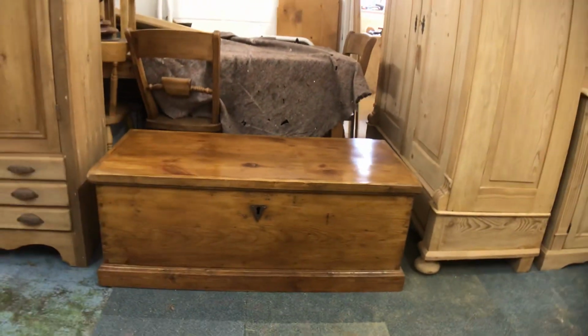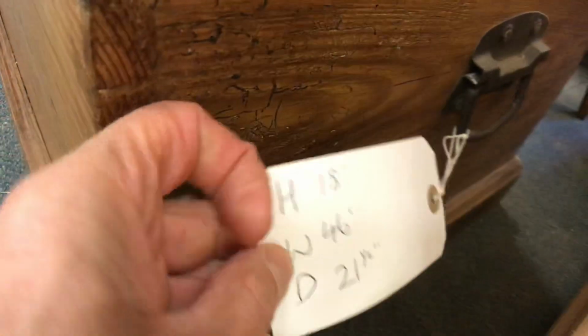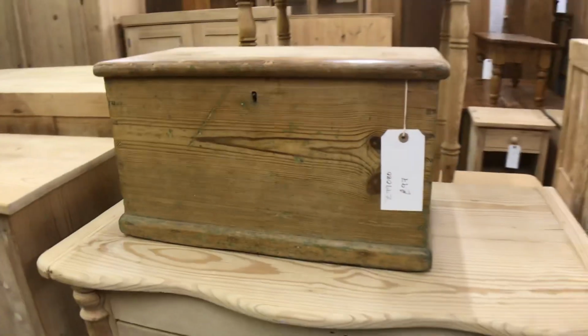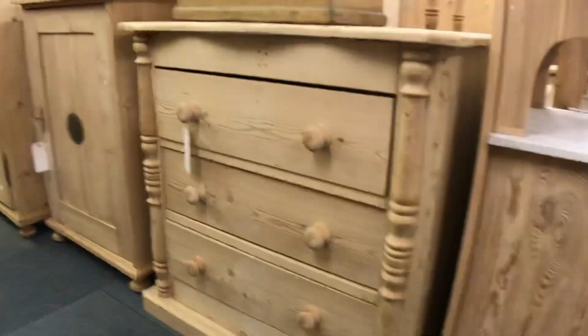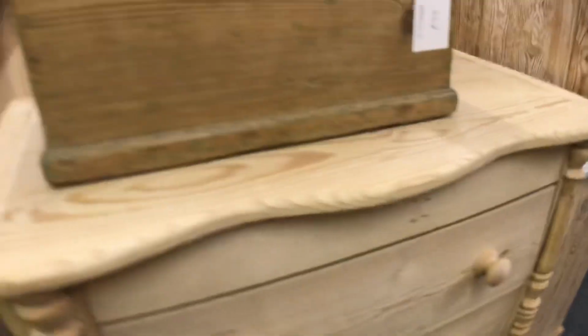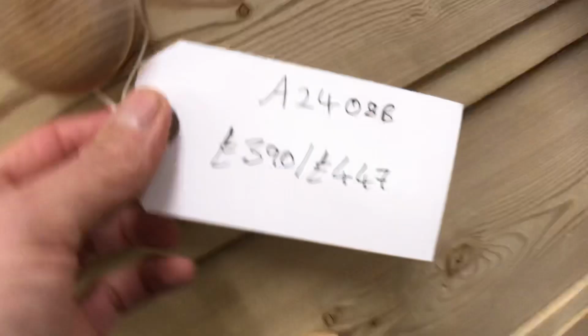It's another lovely large old pine box, flat top. If you can see that, it's just about height 18, width 46 and depth front to back is 21.5. Then we've got a tiny little box. It's like a little soldier's box. This is English. Underneath, chest of drawers, very strange. I think this is Scottish. I imagine dating from 1910, 1920, something like that. 3 drawers.